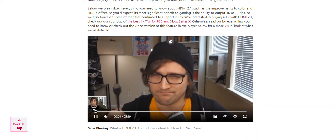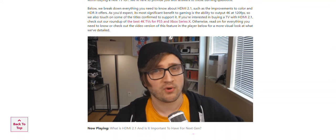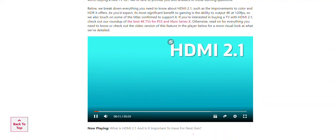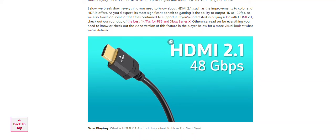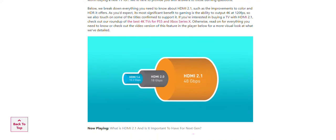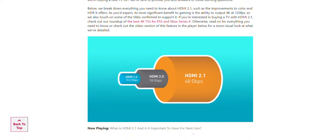HDMI 2.1. But what exactly are the benefits of HDMI 2.1? And is it worth upgrading your TV for the next gen hardware? In short, HDMI 2.1 is the latest version of HDMI that distinguishes itself by being capable of transmitting an impressive bandwidth of 48 gigabits per second in the cable. This is a huge improvement from the previous 2.0 cables, which carry 18 gigabits per second.